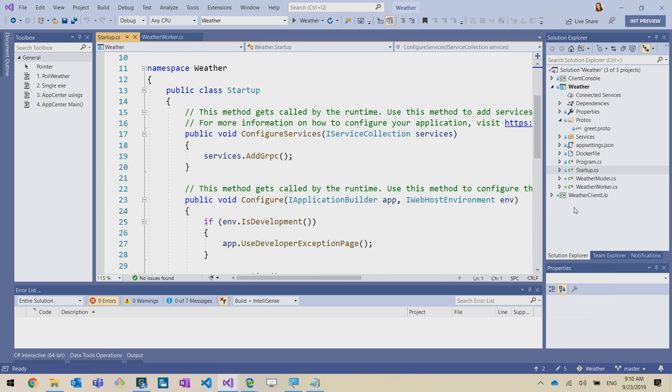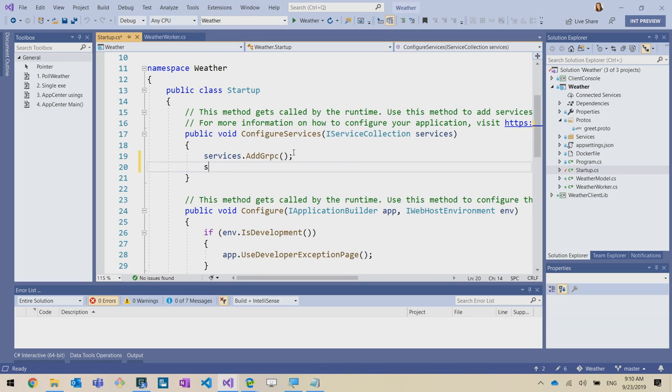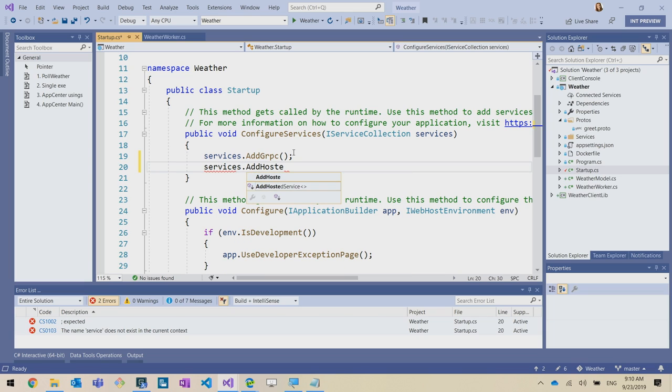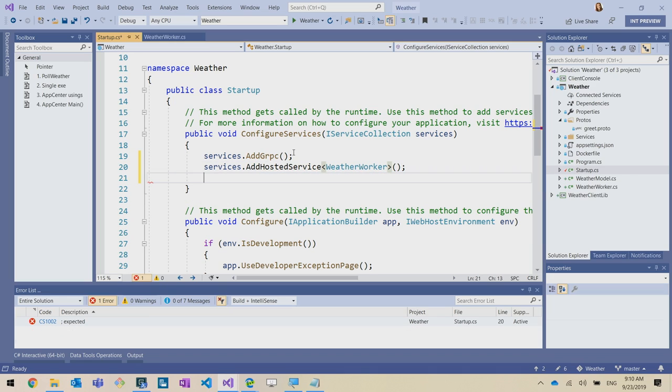Then, okay, so now I have a worker. This is done. I'm good now. Except I need to tell the app that it's got to go run that worker service. So now over here, I'm going to start doing some code. I'm going to add hosted service, which is the name of this feature. Add weather worker, right? And then this needed a few things.